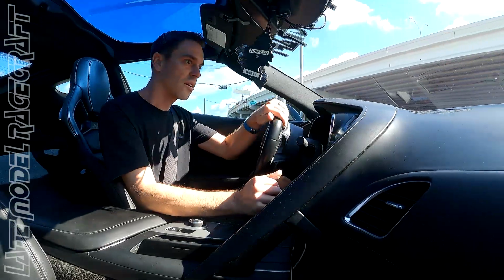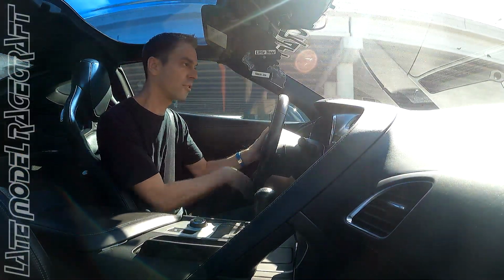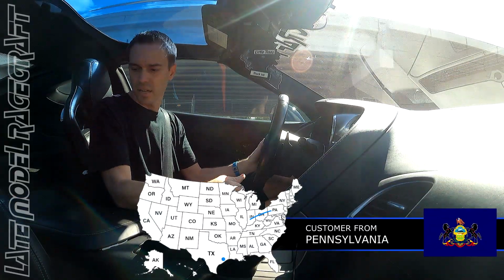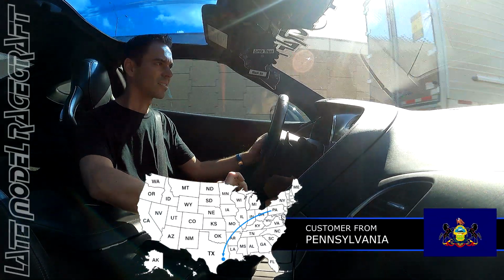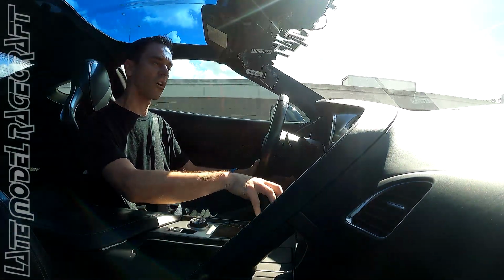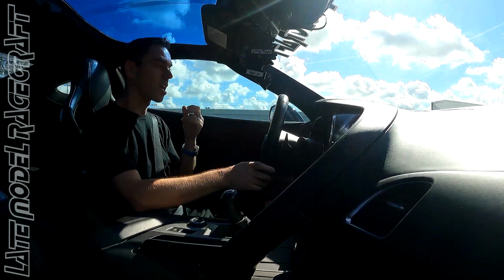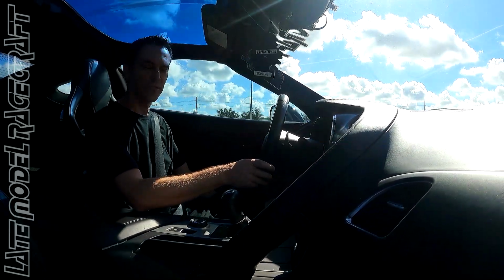Danye's 2015 C7 Z06. Cool customer, another one from Pennsylvania. Danye does use this car. This car does not just sit in the garage. He goes out and uses it on the highway like it's built for.